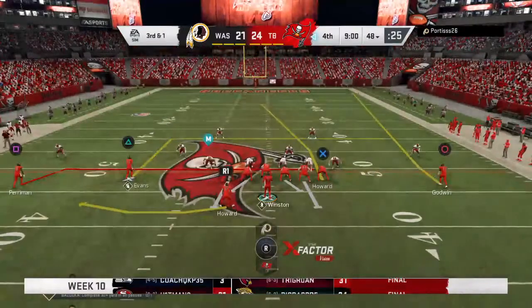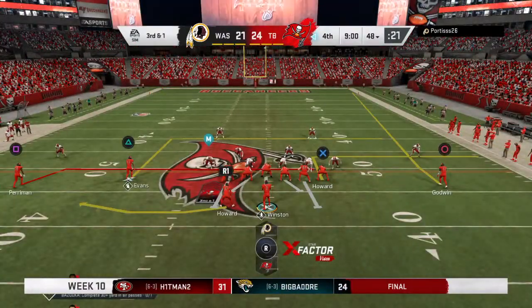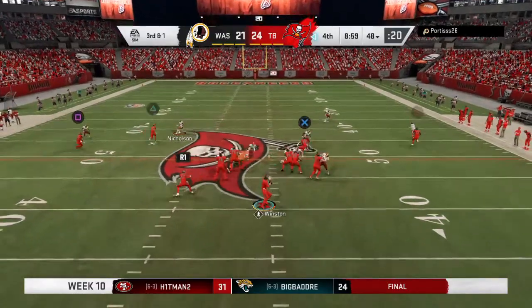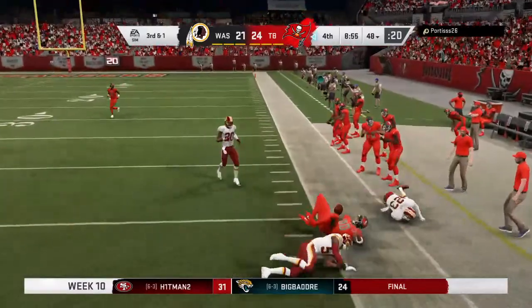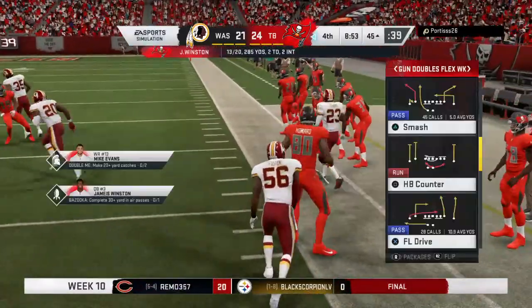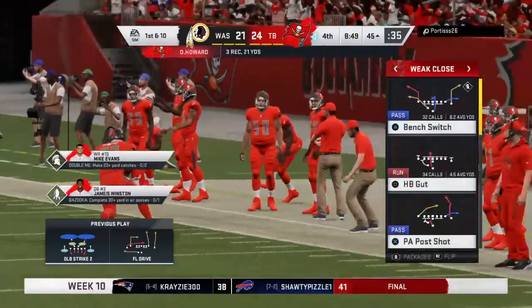The Bucs on 3rd down. They've converted 3 out of 5 thus far. They're up against a 3rd and 1 situation. From the shotgun, it's Winston, and he's got a man. It's the tight end Howard, complete. And he has the 1st down yardage before they bring him down right at the 45.